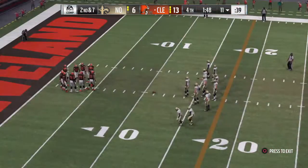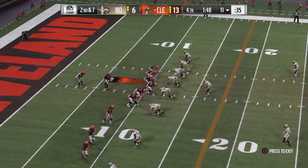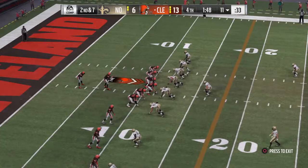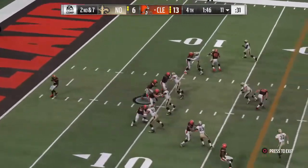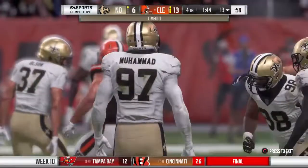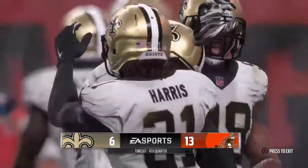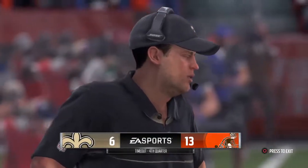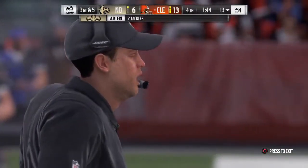See if they stay on the ground for second down. And he'll give it here to his running back. Despite some tough running, he's still wrangled down shy of the 15. Now a second timeout called for by the defense. That'll leave them with just 1 remaining in this 4th quarter of play.